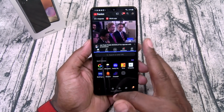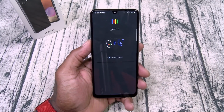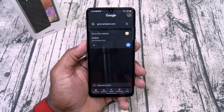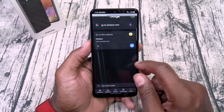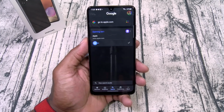Okay, there it is. Now, while we're here, let's do the web browsing speeds. Go to Amazon.com. Opening web page. All right, $250. Now, we got a little freeze action on that one. All right, let's try something else. Go to Apple.com. Opening web page.